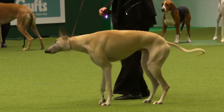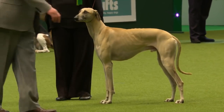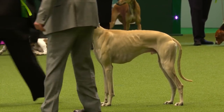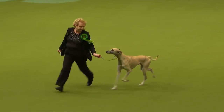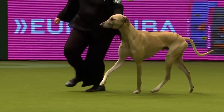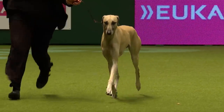Now, they are a lean breed. We can see the ribs showing slightly there. This is because it's a breed feature. They carry no subcutaneous fat, so there's no fat covering their ribs. Very healthy. It's a breed feature. Leanness and athleticism.